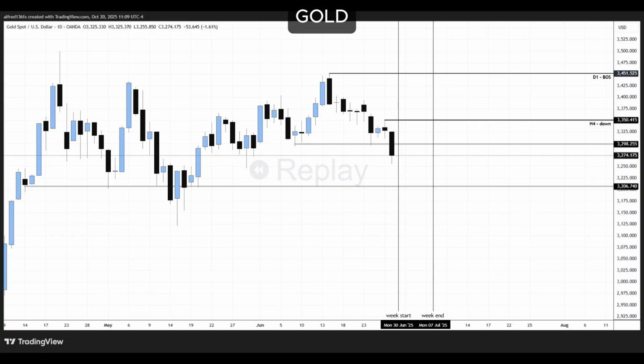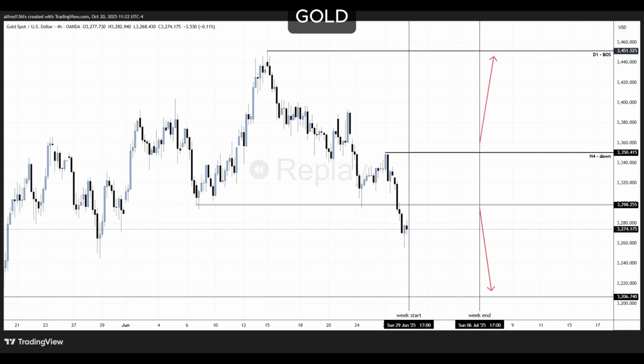This week, all pairs except GJ look good. Gold broke the daily and H4 uptrend last week, closing below a major support with mostly bearish candles. On H4, price is now trending down with clean structure, so I'll expect a retest of the previous support before it dropped to the next major level.